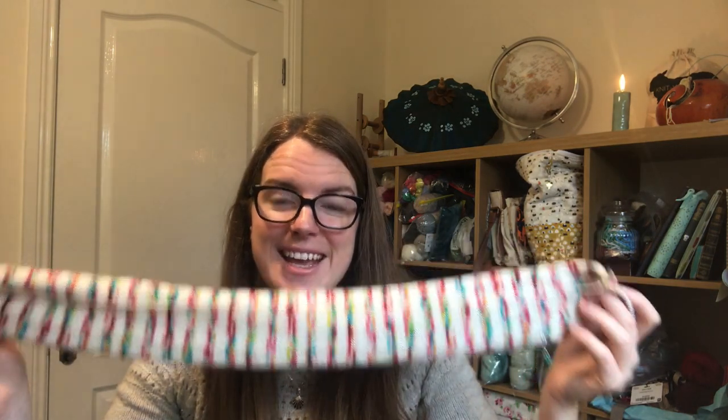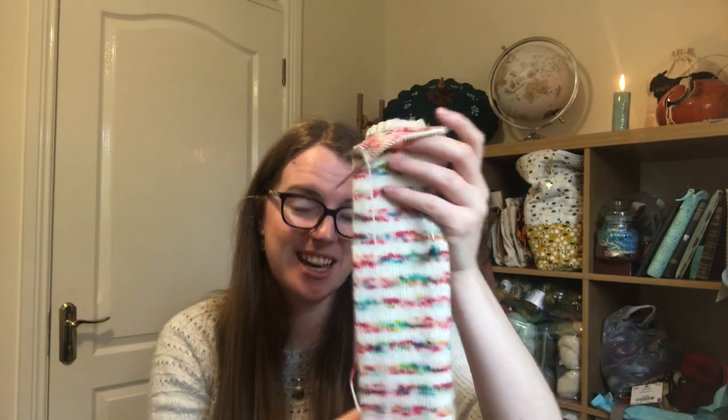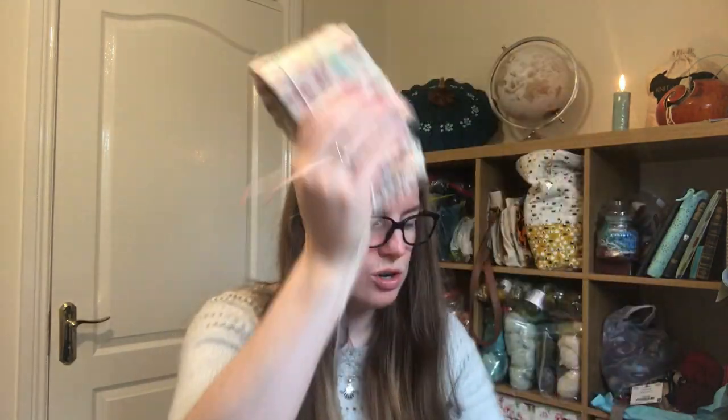But I'm going to keep on knitting. So I love these socks. I love these socks so bloody much. Now, I've got a lot more jumpers and a lot more WIPs, so I'm going to change jumpers every time I show you a new WIP. Lucky you.